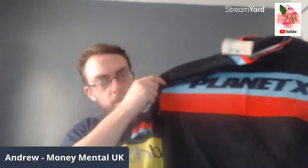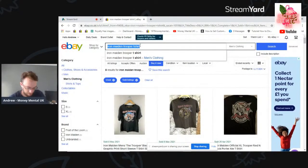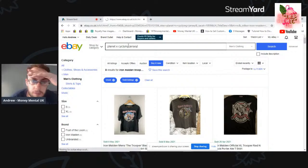So yeah, and then I picked up a cycling shirt because I was channeling my inner car boot Chris. Size XL, Planet X in Sheffield. Yeah, 3 quid. Cycling jersey. I picked it up thinking it'd be worth like £12.95 to £14.95 including shipping, so we'll have a look. Oh, I spelled cycling wrong.